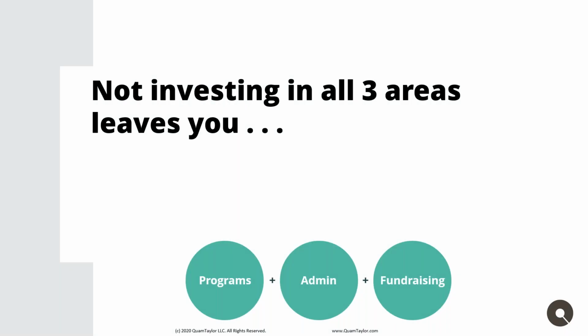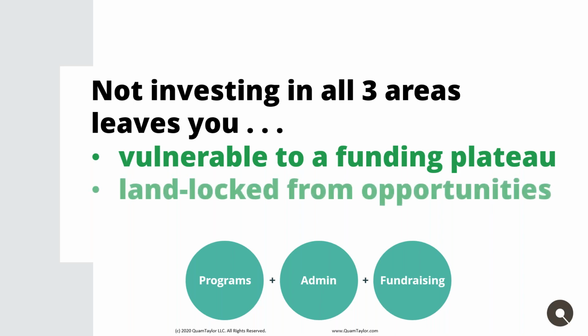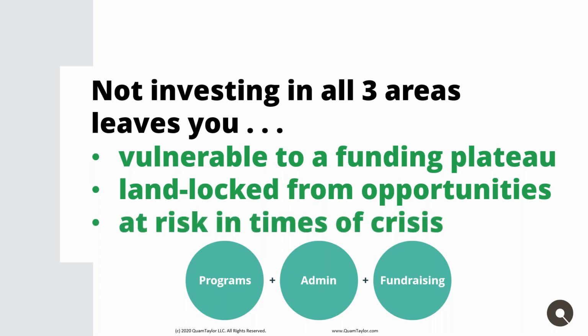So when you don't invest in all three areas, when we don't have a plan to grow all three, it really does leave you vulnerable to a funding plateau. It leaves you in that part of the pie that I just shared with you. It also leaves you landlocked when opportunities come your way. Oh, we'd love to do that. We have a waiting list. We'd love to move into a second city. I don't feel like we have enough money in the bank to risk that, right? And then we can't take advantage of opportunities. And lastly, and perhaps you felt this in 2020, when we haven't been in a pattern of investing and growing our organization, it leaves us vulnerable in times of crisis, right? And so many of us have felt that during this time.